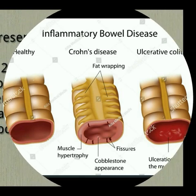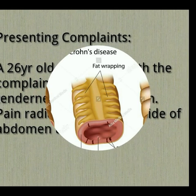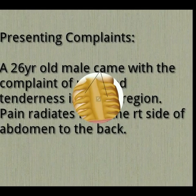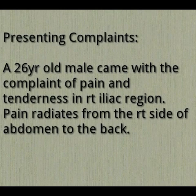Now this is a case of a 26-year-old male patient. He came with the complaint of pain and tenderness in the right iliac region since the last 1 to 2 months. Pain radiates from the right side of the abdomen to the back, and there is burning in the whole GI tract from throat to anus. There is desire for cold drinks which relieves the burning. There is constant urge to pass stools.